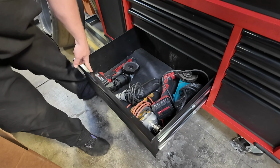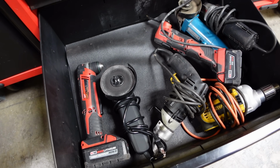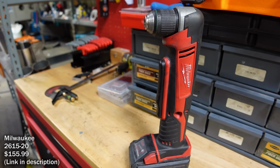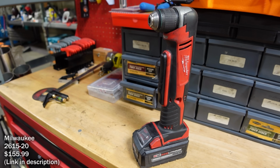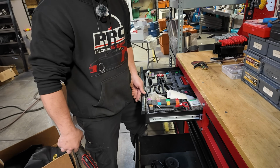There's all our grinders and all the stuff. Is that a right angle drill? It is, actually. That's sweet. It actually works pretty good. And for doing the rivnut stuff, when you're in a tight spot, you can drill the hole, and then use the right angled rivnut gun, and you can get in spots that are way easier.